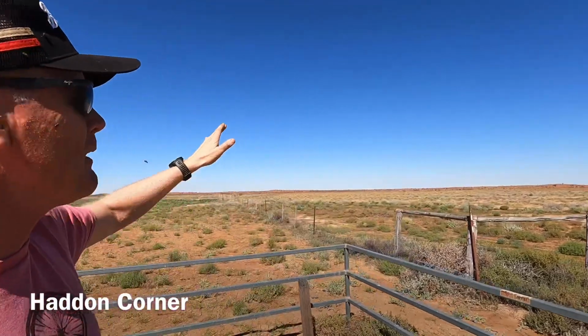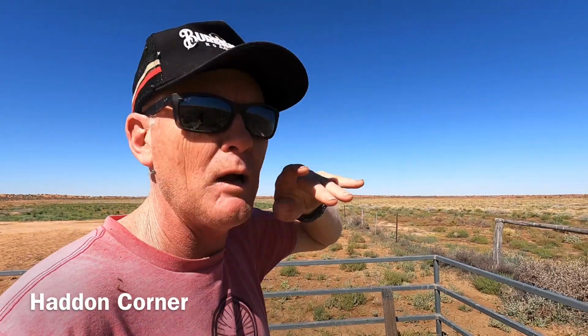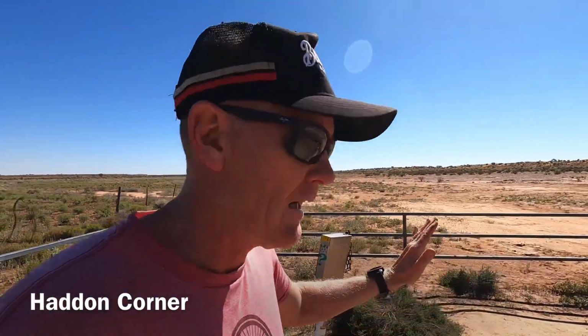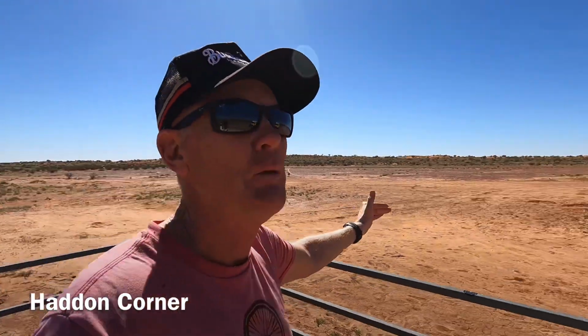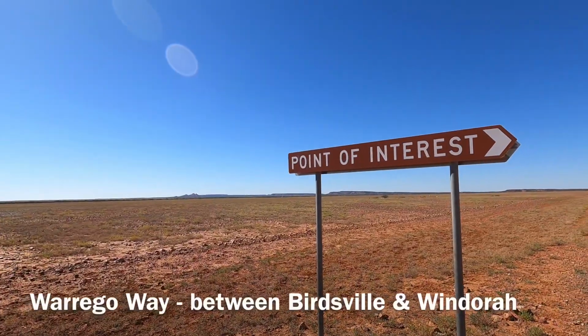So we have actually come up the Arrabury Road today. We've come up north from the Dig Tree, the Cooper Creek, where we camped, and we've come up basically through the northern part of the Strzelecki Desert into the Sturt Stony Desert. So here we are, Sturt Stony Desert, South Australia, Queensland. Queensland, this is what you think about when you think of Queensland. So here we are, having a great time at Outback Bound.